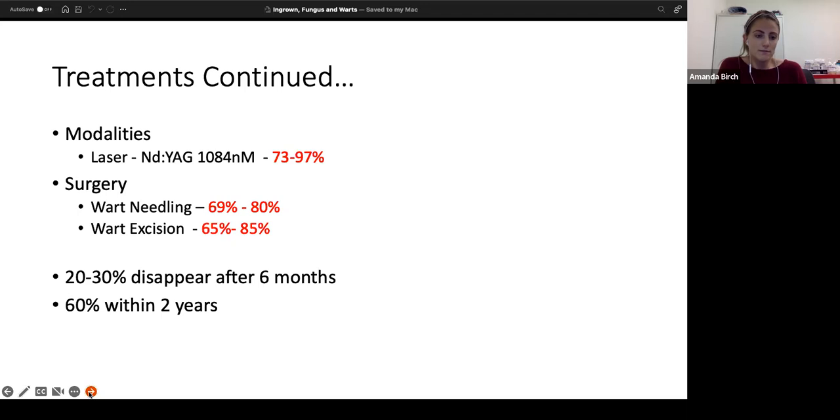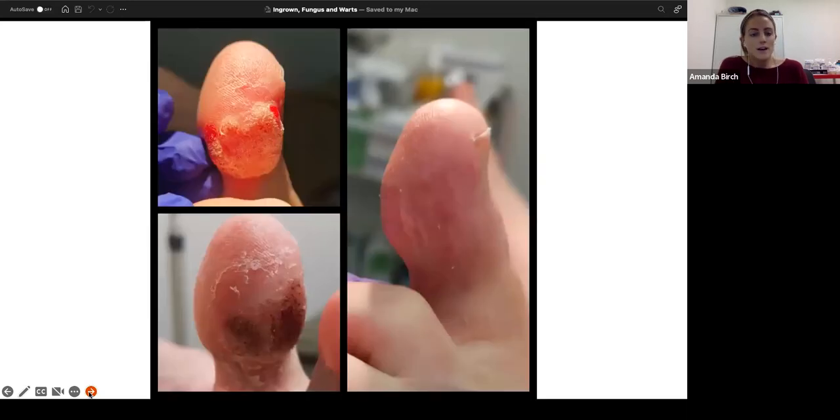Next slide. Sorry, I talk a lot. This is my patient actually that, as you can see, had one wart left after we were treating it.